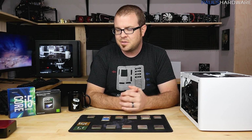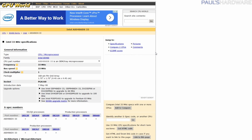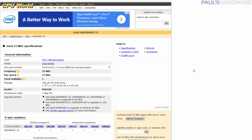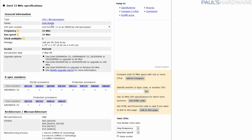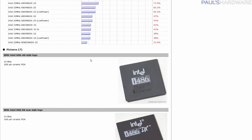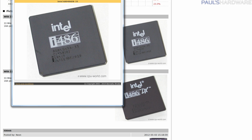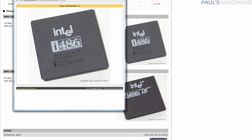So I do have a couple CPUs that I wish I still had around, including the first actual desktop computer that my dad bought back when I was just an early teenager, and that was using an Intel 486DX chip, which is an old school processor, and I don't even know what happened to that system when we finally got rid of it, but that was a family system.